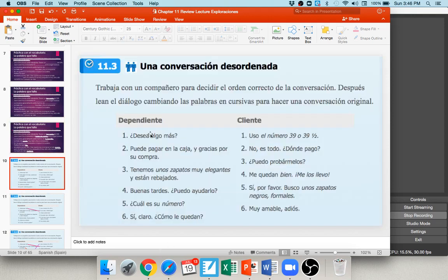Something else you might be asked to do this week, perhaps in MindTap, you may see an activity similar to this where you're given a conversation between a dependiente and a cliente, so between the salesperson and the client. And you need to complete their conversation by matching up. I believe it'll actually ask you to draw lines when you do this in MindTap. But for example, I'll do number 1 with you.